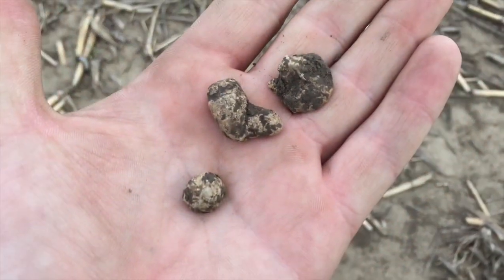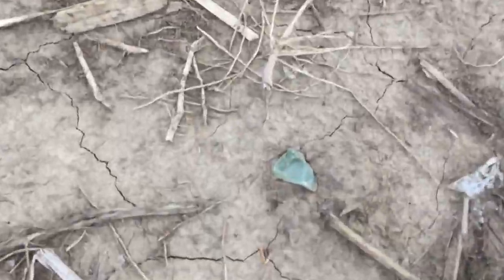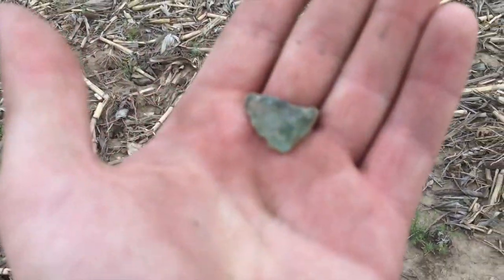Small update. Got some more lead, but here's a probably good sign we're in a camp. Some glass, other than, like, you know, buttons. Yeah, other than the buttons they found yesterday, which I really want to find a button, but there's some glass, so I'm going to keep at it here.